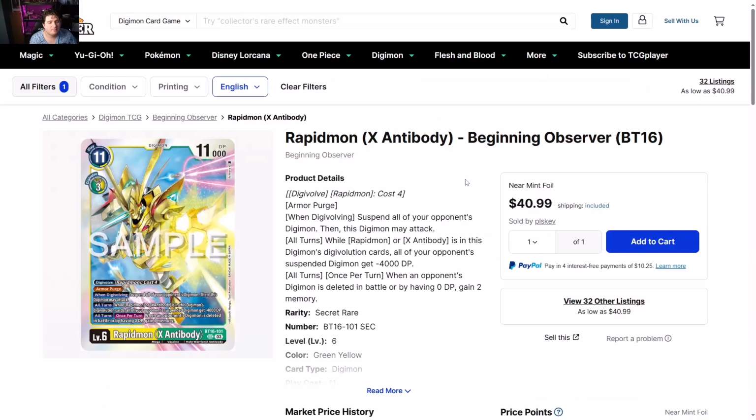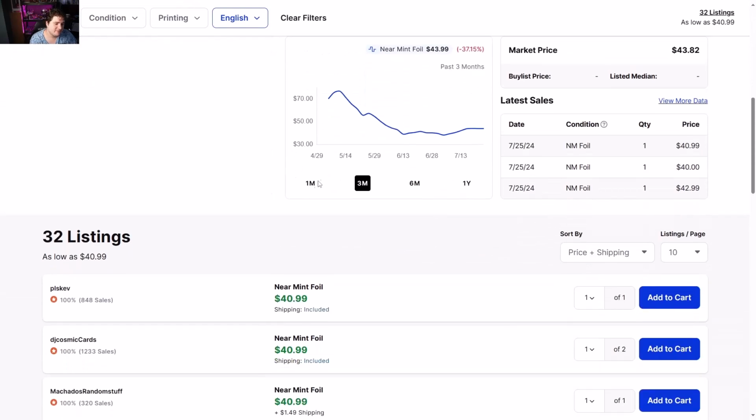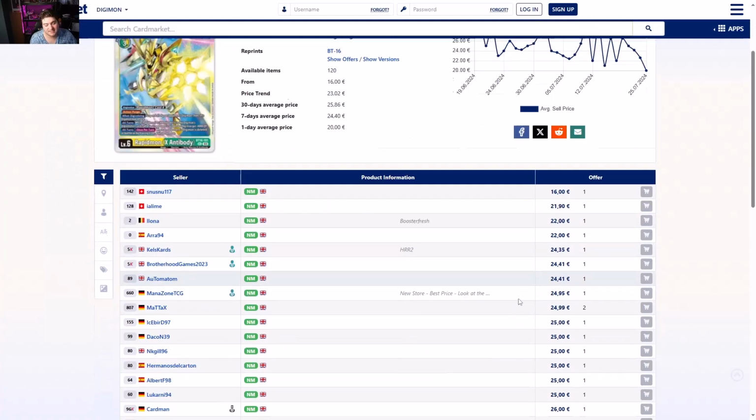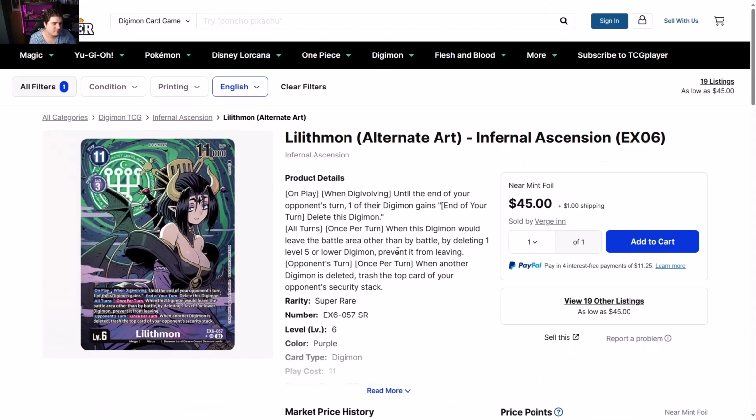Rapidmon X Antibody from Beginning Observer BT16. Let's see if it's actually showing any decrease. No, but holding strong in the $40 range. This card's just going to go up in price, isn't it? I feel bad because eventually people will sell out of cards, especially if they want to attend nationals. So I expect once we get closer to the November, December range, this will start coming down a lot. Europe side looking like 16s to 24 euros to 25 euros. This is where you want to pick up at, and I know that for a fact.